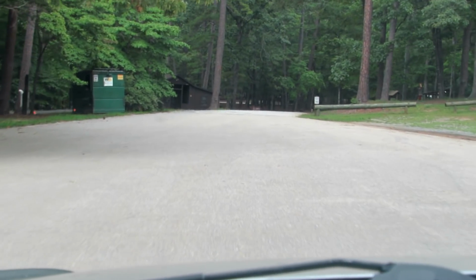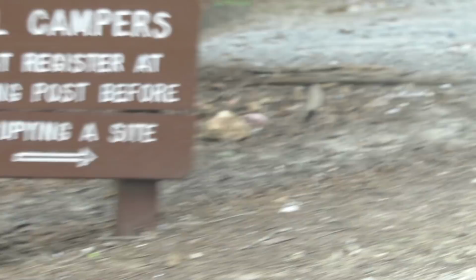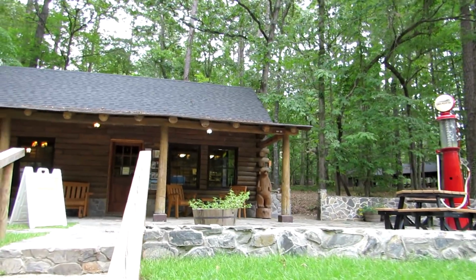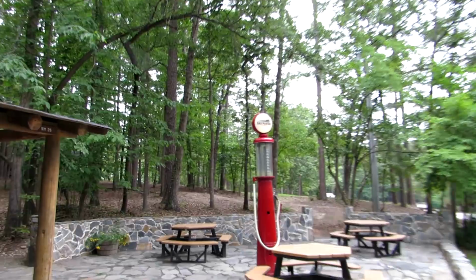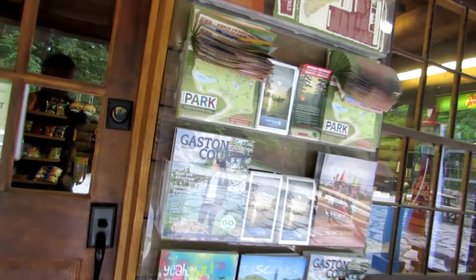Playgrounds. It says all campers must register at the trading post. So we're gonna go in. This is the trading post. Looks like you could get gas here, but I think probably not. All the things on the park.